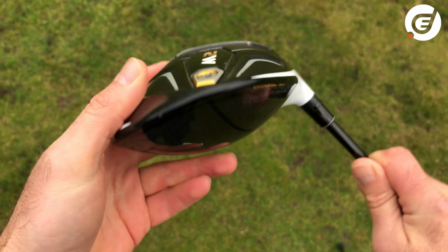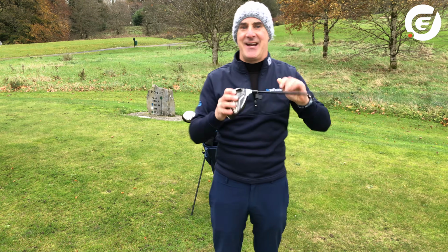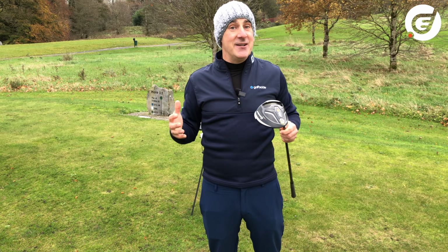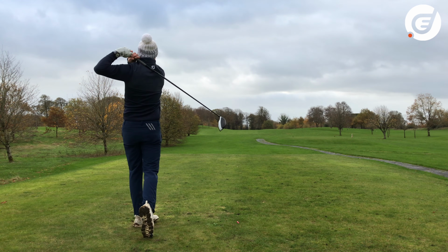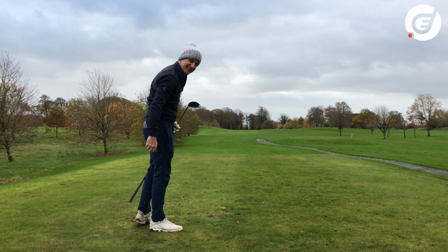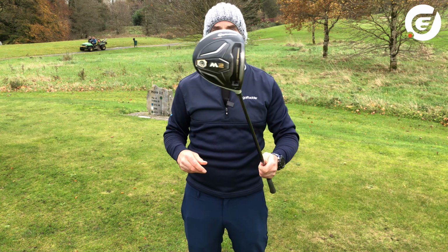The tour players took to it straight away. It looked amazing, the carbon, the titanium, it was just a fantastic driver, and still is to this day. Richard Bland won at the Belfry in 2021, his 478th tour start, with this original M2 driver. My favourite driver of all time, I think the best club ever made, the TaylorMade M2.